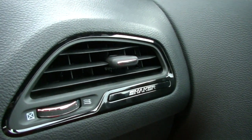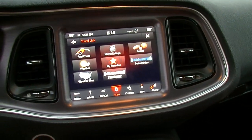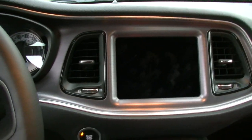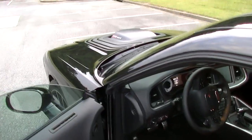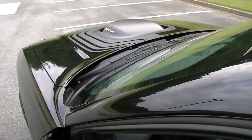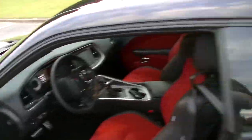There's a little shaker nameplate right there. Go ahead and shut that off. Let's take a little quick look at it here. I'll go ahead and pop the hood because it's kind of neat to look under the hood of these things.